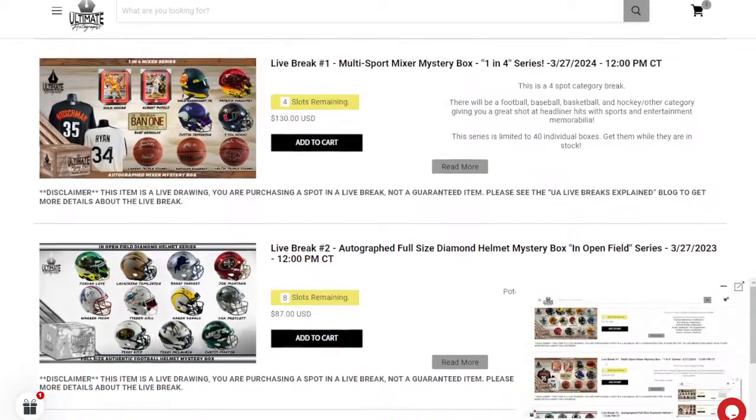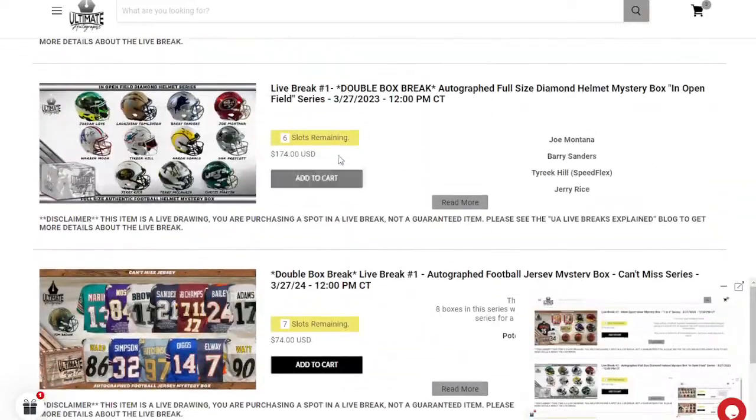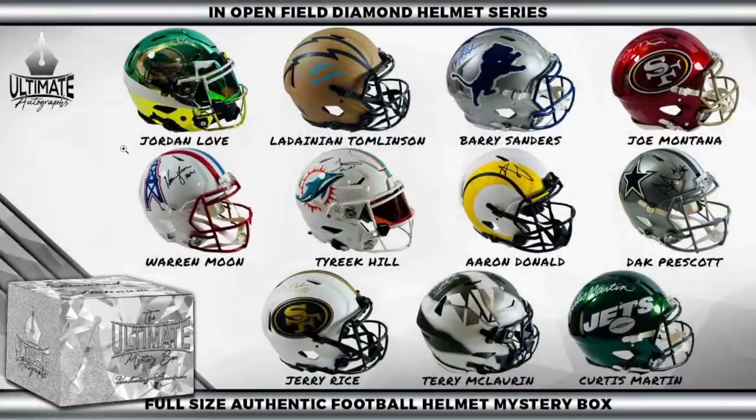Headliners left in the Diamond, Shiloh. That includes, let's see here, Montana, Tomlinson, Sanders, Aaron Donald, Dak Prescott, Jerry Rice, and Curtis Martin.